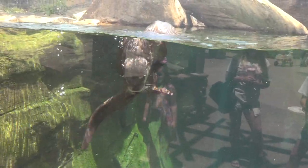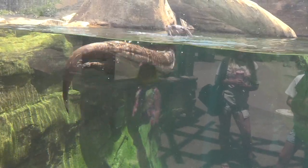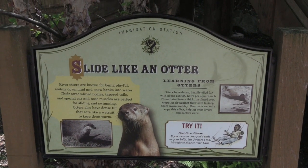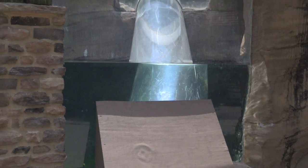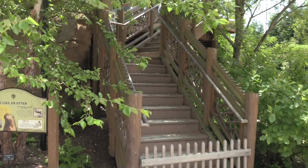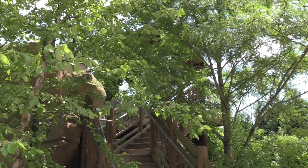You see him? Look, hurry. He's chewing on his foot. Going all around. Look, he did a somersault. We got a river otter slide for the kids. But it is currently closed because it'd be impossible to keep clean. Right up the stairs. Eventually this stuff will be open again.